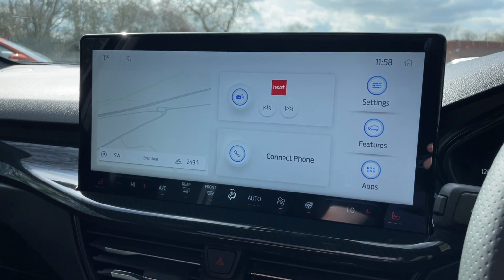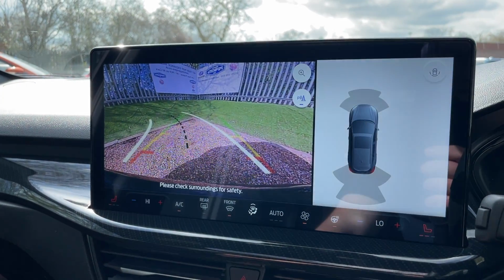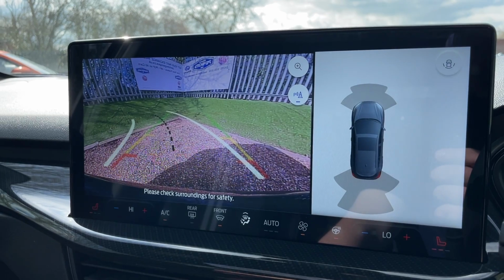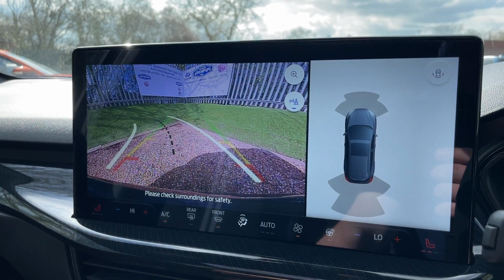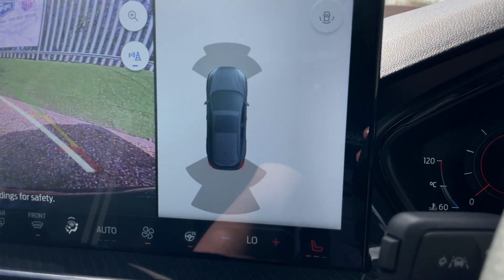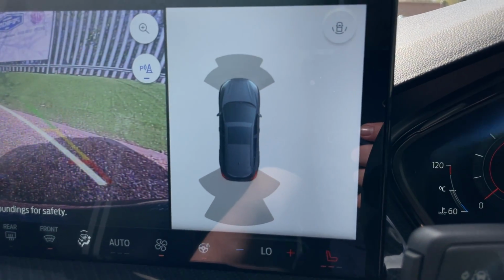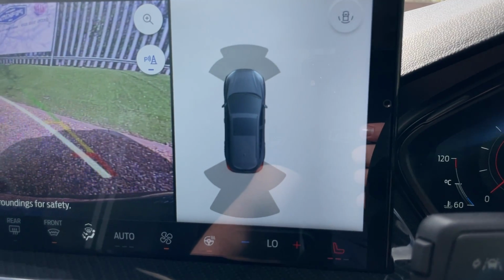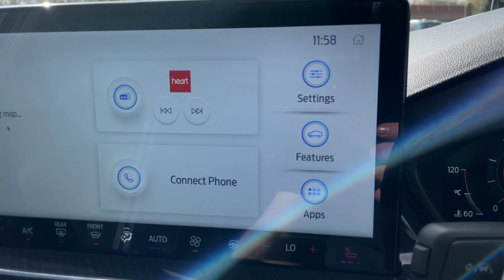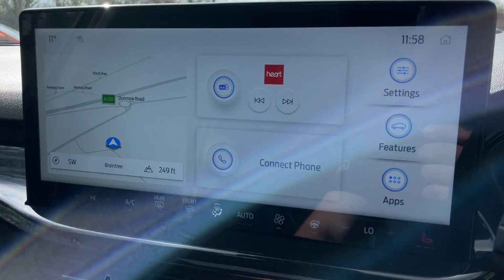Next up, I just want to pop the vehicle into reverse to show you the high definition reversing camera to the left hand side. It also is a park pilot, so it gives you the coloured lines or the white lines to help you in those tight spaces. And the proximity sensors for the front and rear parking sensors are found on the right hand side. That will give you an intermittent beep that increases in frequency as you get closer to the object in question. Back into neutral, that soon disappears.